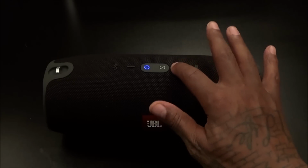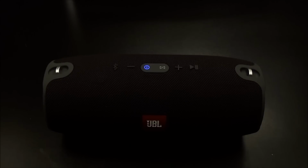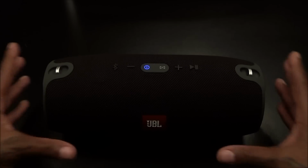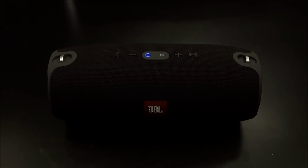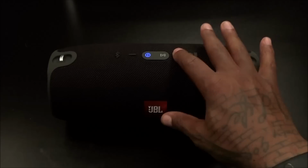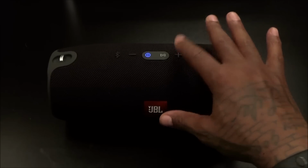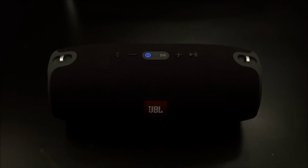Y'all know I like to go for maximum volume, because when you really want to test the speaker out, if I test it out at low volume, it's gonna sound the same as any other little cheesy speaker. They all sound pretty good at low volume. I want to push this to the max. This is for $300. You might want to push it to the max too. So let's try it out now. Get maximum volume. That's maximum volume.